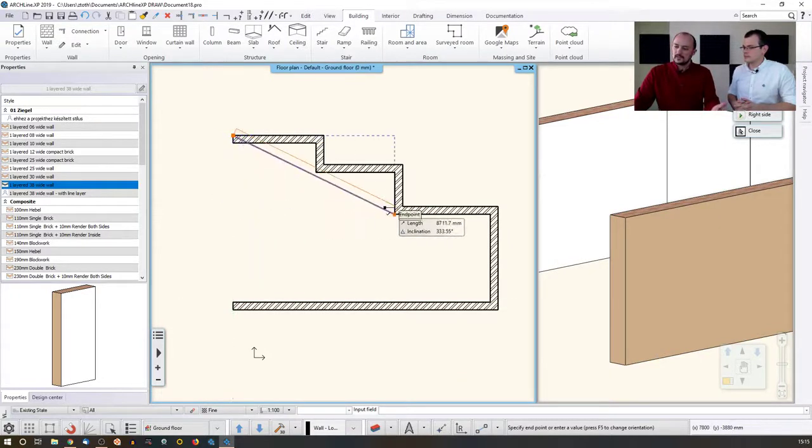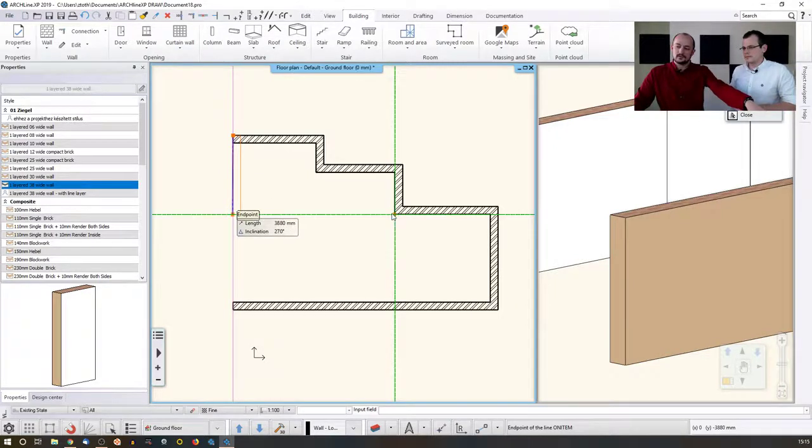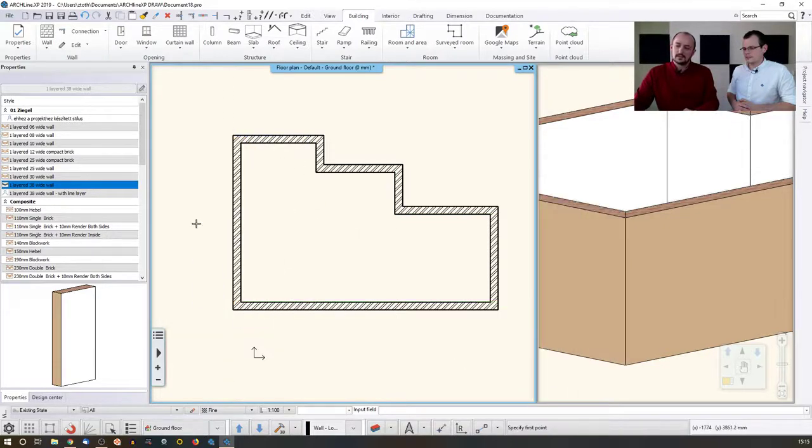If I would like to create something with this length, I could still use the same, or I can just keep holding the shift key, and see now, whenever I move my mouse, I'm not clicking. I'm not able to distort the direction. See, I'm locking the direction, and then I can also refer to this other point. So both work, but now I'm just quickly creating something.